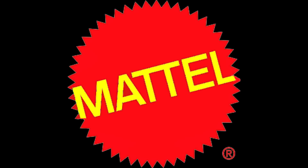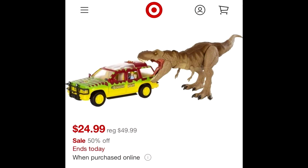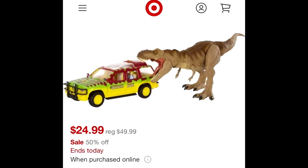And the final thing I have isn't anything all that amazing from Mattel, but it is something that I thought was pretty cool. Collect Jurassic mentioned earlier today that they were having a really cool sale on Target.com on the Ford Explorer T-Rex set, and this set is only $25 currently, so half off of what the original asking price was.